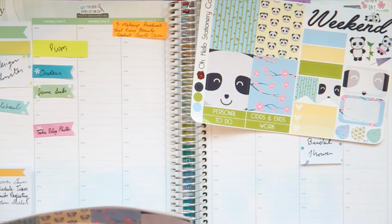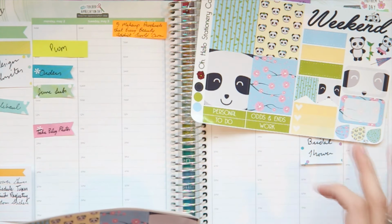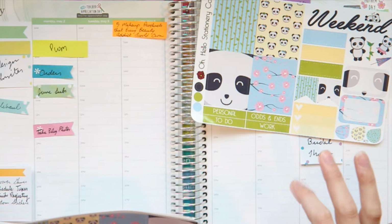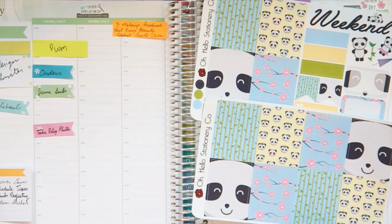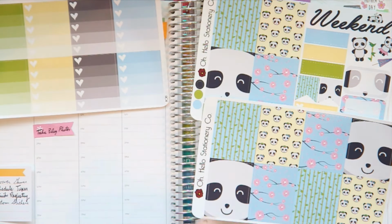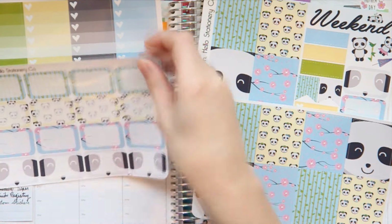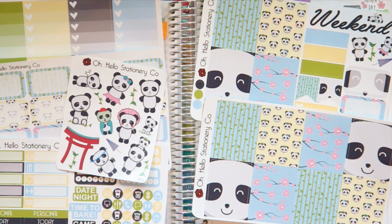I think Alex has figured it out. I think he's got it down and is killing it with designs. So I love this spread. I think the colors are awesome. This is the decorative sheet. So you got some panda faces. The heart checklists are a cool color. We got half boxes. We got the coordinating sheet as well as the little decorative sampler of super cute pandas.